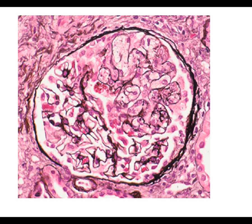So not nearly as extensive as what we saw in our dogs, but this is lipid-laden cells inside the lumens of capillary loops in the cellular variant of FSGS. And again, this is a really kind of unknown pathogenesis in humans. They recognize it in that cluster of FSGS spectrum, but it's another one of those, hey, if you see it, this is what it is. I don't know how it got there.